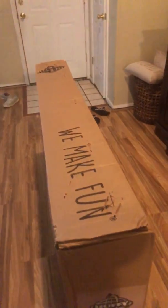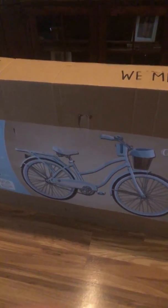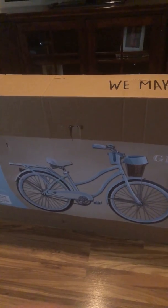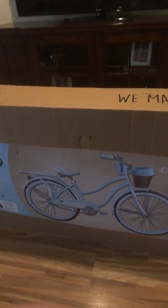Okay, so I'm going to show you the last thing that I picked up from Sam's. And I'm so excited about this, guys. When I was in Florida last week, we went to Sam's because I needed to see if their bakery had the same cake. They have wedding cakes, by the way. If you're not a Sam's Club member, I highly recommend you checking into it.